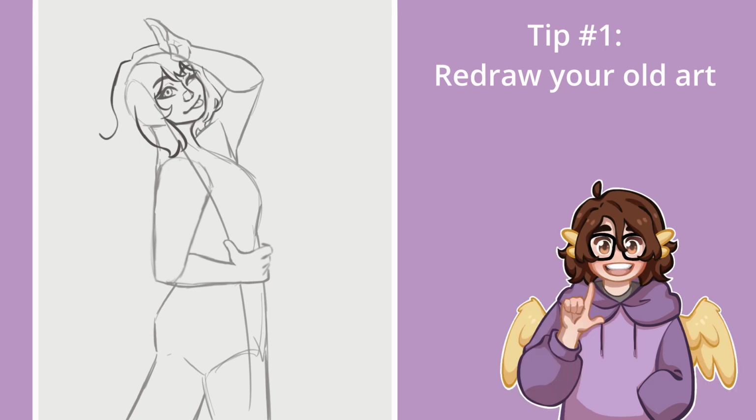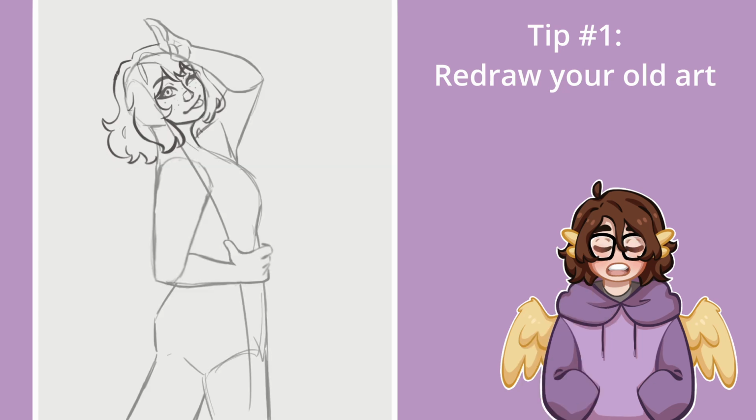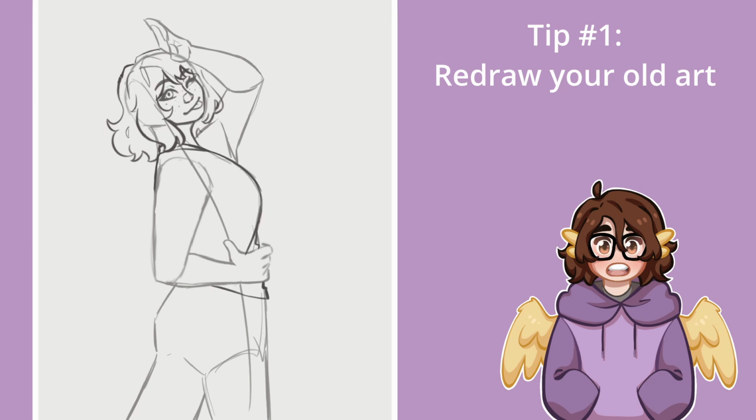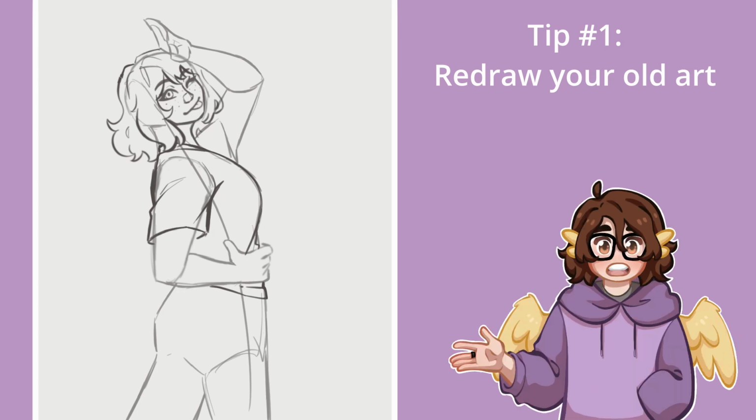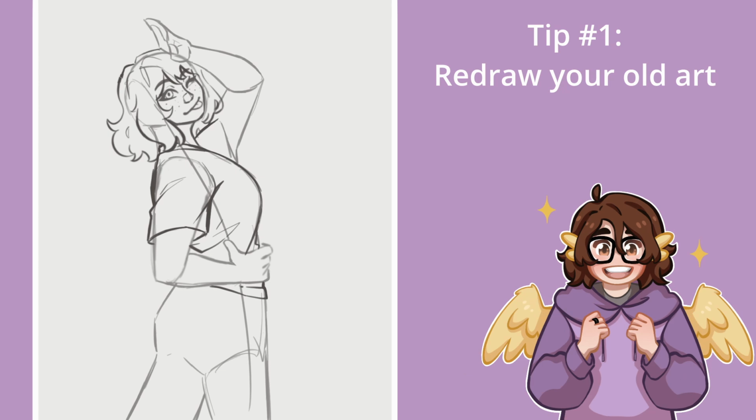And it works so well because there's basically a guarantee that you'll improve the more you draw. Especially if you're like me and you're drawing regularly to semi-regularly. You're going to become more comfortable and skillful in drawing just naturally over time. The problem is that it's really hard to spot improvement in your work because improvement is so slow. But even if it's hard to see that improvement, it's still there. And that's why redrawing your old art is such an effective way of getting over art block.